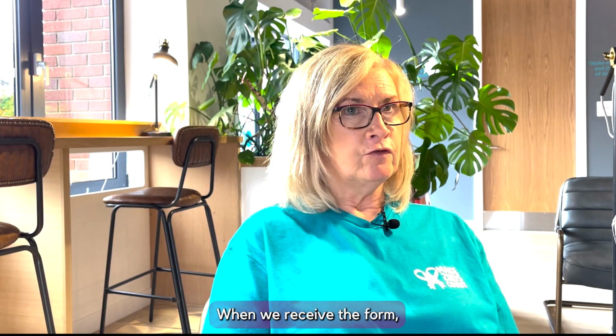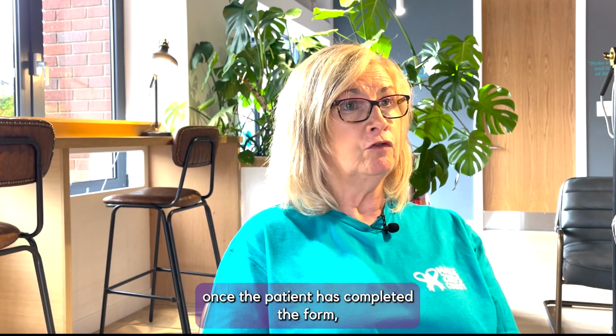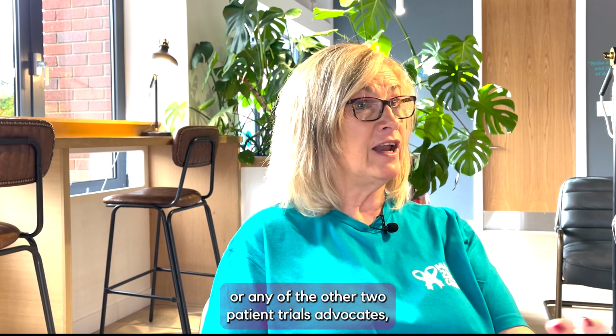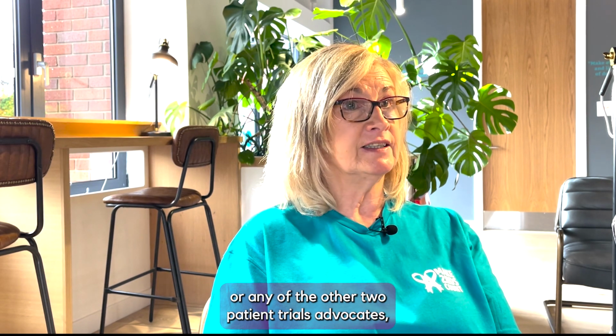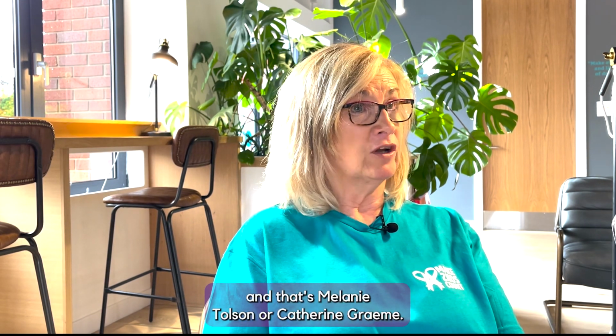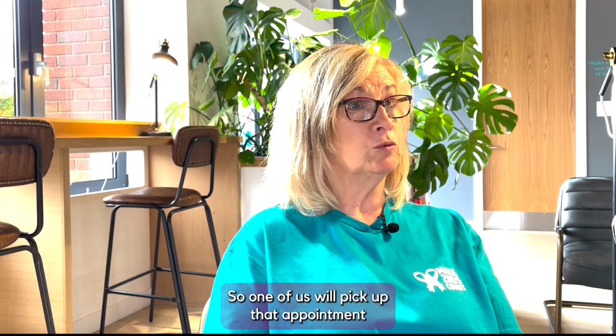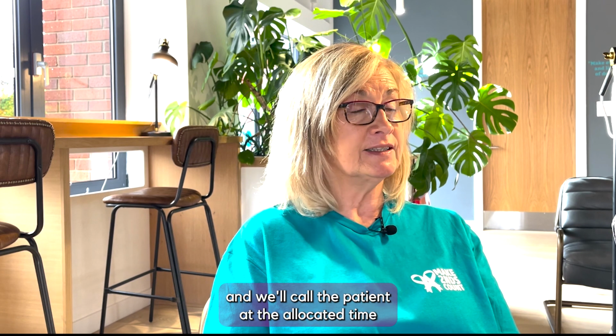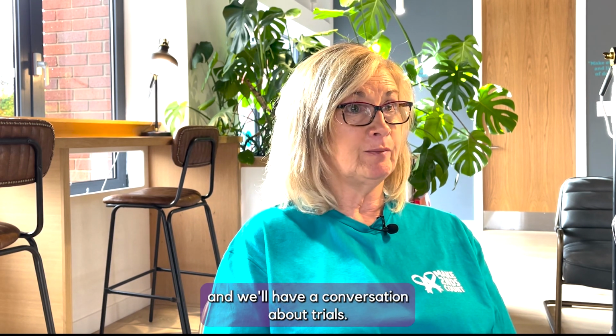When we receive the form, once the patient has completed the form, they will then be directed to a calendar system where they book an appointment to speak to myself or any of the other two patient trials advocates, and that's Melanie Tolson or Catherine Graham. So one of us will pick up that appointment and we'll call the patient at that allocated time and we'll have a conversation about trials.